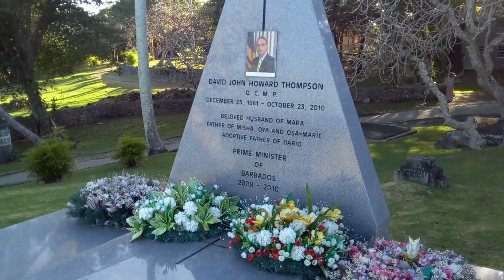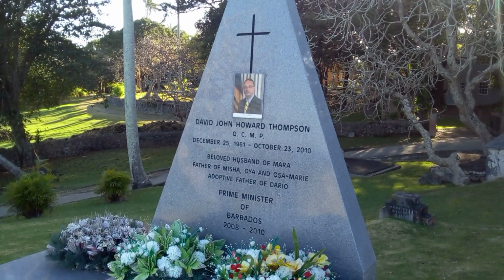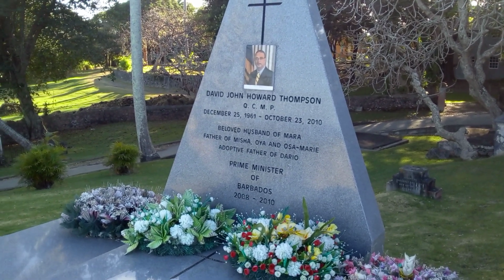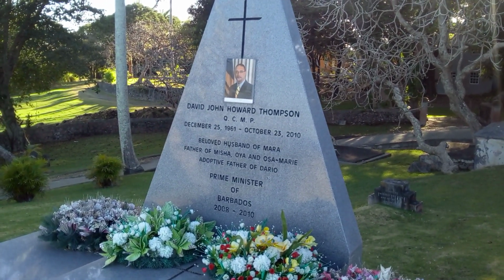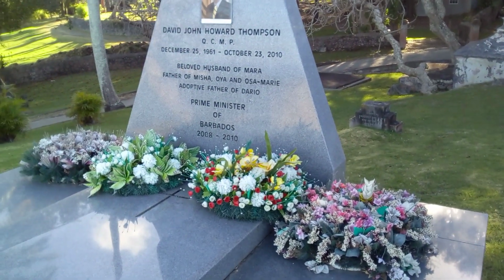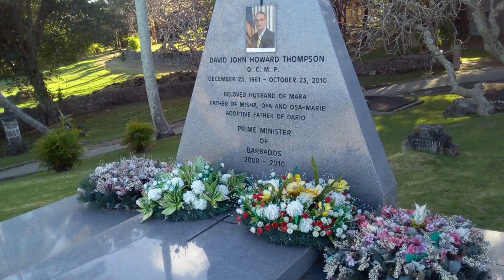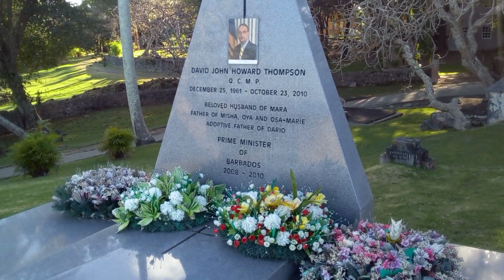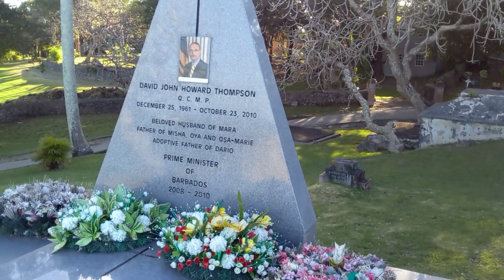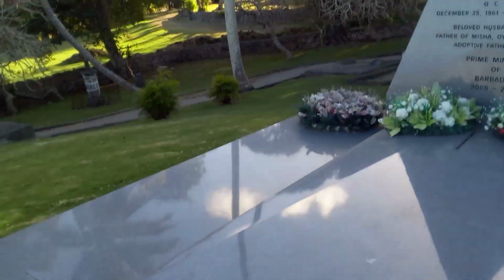Lord Erskine Sandiford, when Errol Barrow died, became the Prime Minister from the 1st of June 1987 until sometime in 1994, when he was thrown out to Owen Arthur. And then David Thompson succeeded Owen Arthur. David Thompson was ambitious about politics, and shortly after he fulfilled his ambition of becoming the Prime Minister of Barbados, fate stepped in and he died on the 23rd of October 2010, on my birthday, at the age of 48 years.